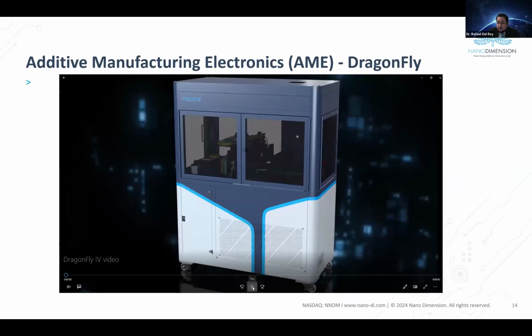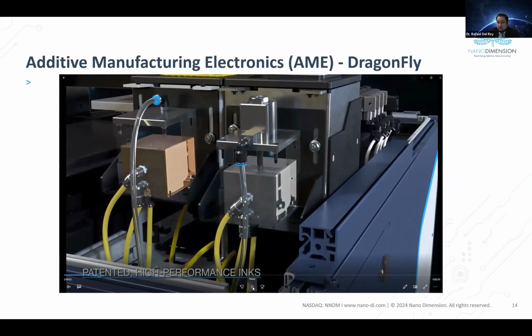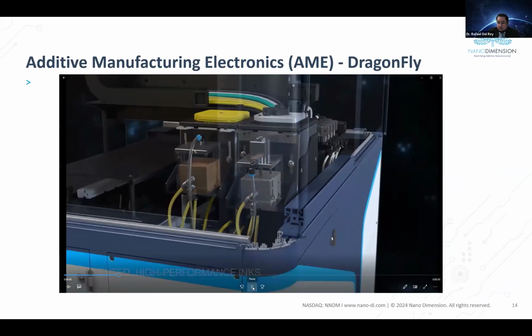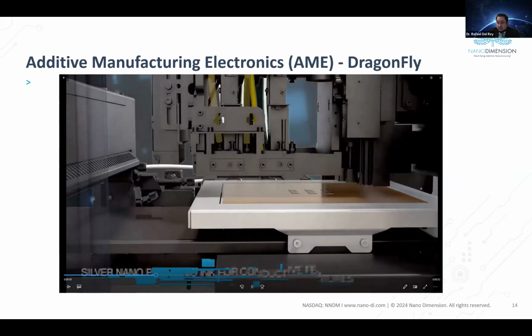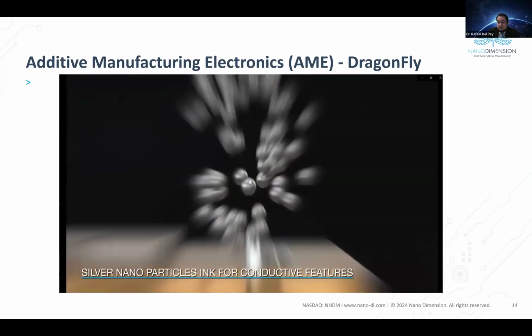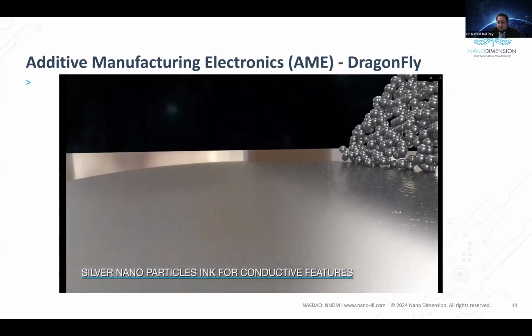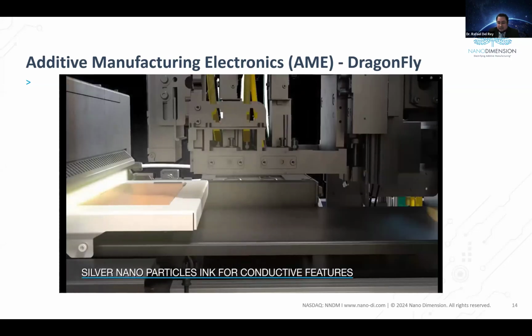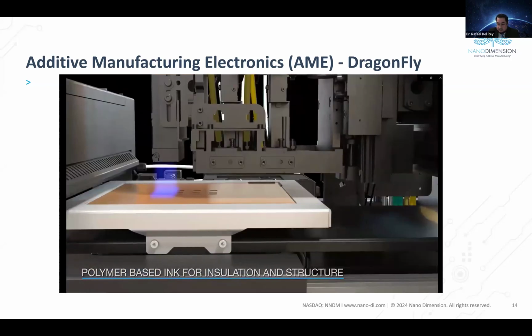So in order to see how this technology works, it's probably easier to see with a video. We have a conductive ink and a dielectric ink. We call them inks because they are liquid materials with very low viscosity. We first get the conductive and solidify it by sintering with infrared radiation, and then we get the dielectric and solidify it by curing with UV light.